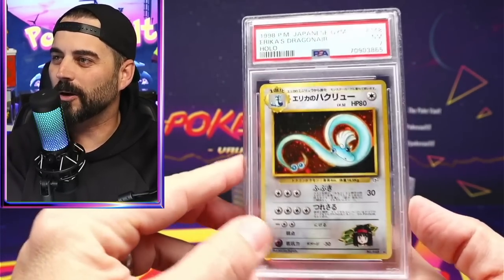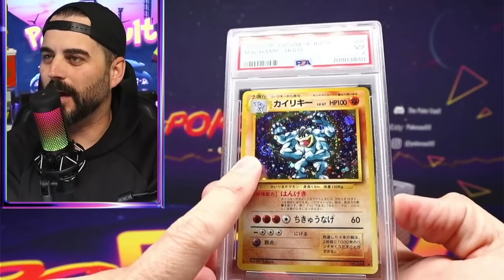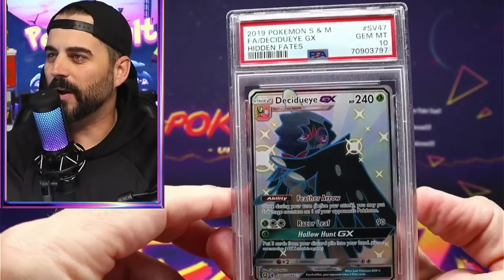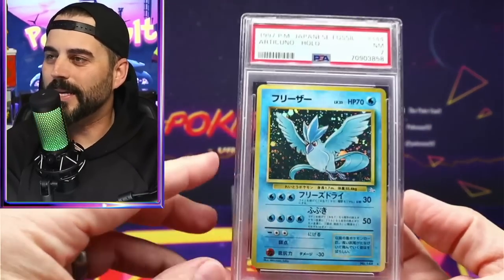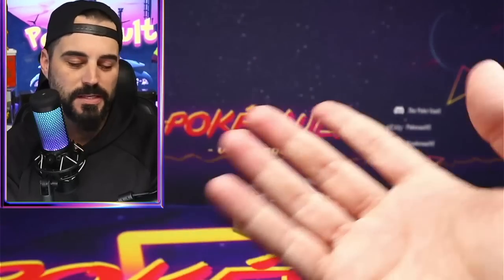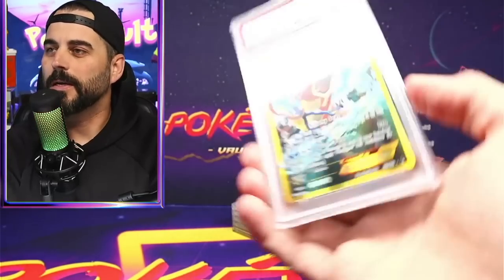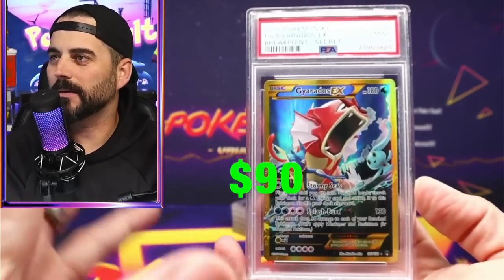There is a Dragonair PSA 7 at a gym. I'm telling you guys, oh my gosh, swirl on swirl. These Japanese cards were in very nice condition. There's Hidden Fates. I guess it's hard though. That is my mistake for putting them in with Hidden Fates, because you're asking for trouble. If it's not perfect and then you send in a perfect Hidden Fates card, it's going to be like, oh, why did we give that a 10 and not that? You know, I don't know.